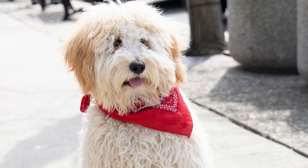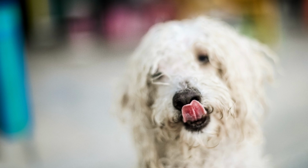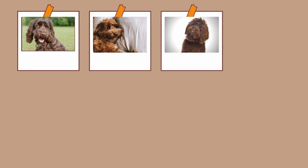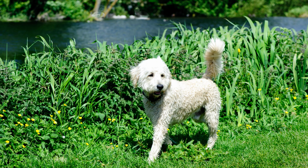Most seem to have the gentleness of the Labrador and the intelligence of the poodle, making them ideal pets for families. They typically require very little grooming and shed very little, while some don't shed at all. They have no odor and do not require frequent bathing. Colors: brown, chocolate, liver, red, gold, yellow, cream, black, white.